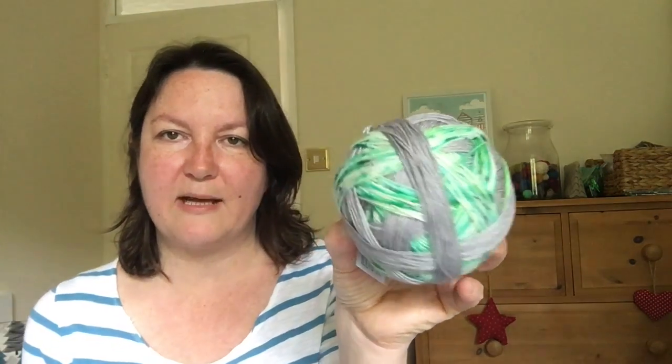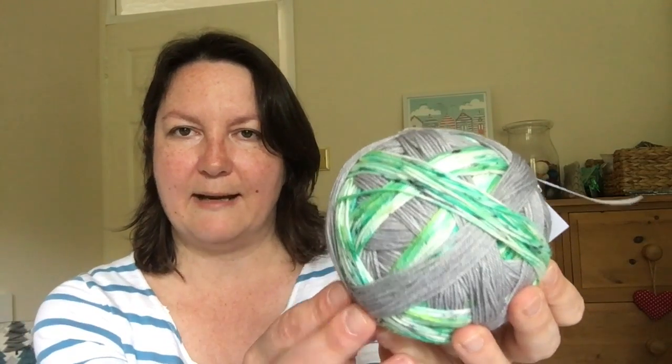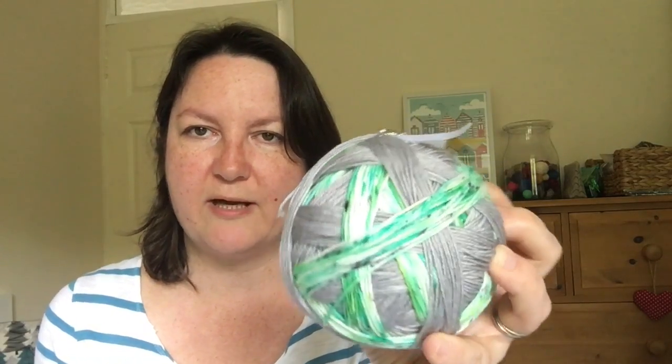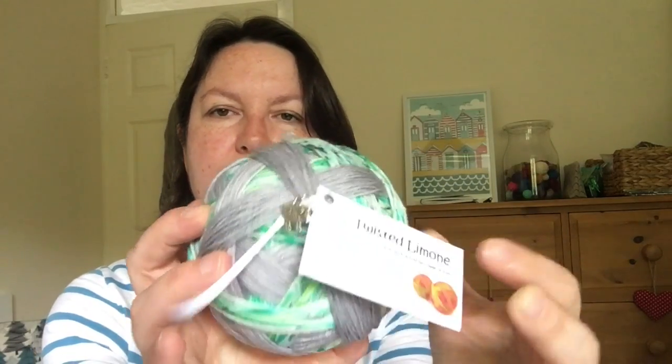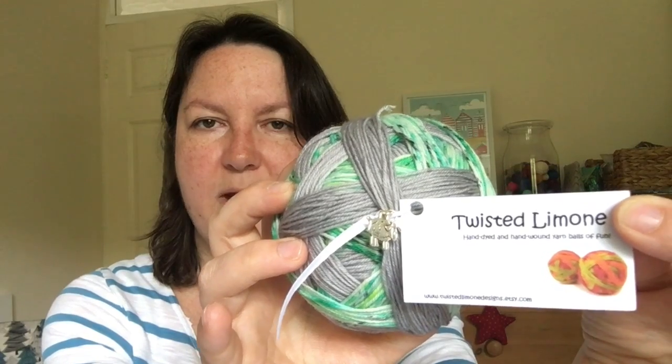But this time I was lucky and I picked up this beautiful ball in the catnip colourway. So greens, and it's blowing out a little bit. It's greens and grey and speckled greens. There's her card and a lovely little sheep progress marker.